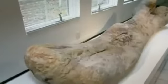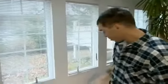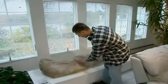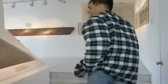This is a brontosaurus femur. This is a creature that was some 50 tons. It was probably the size of this entire house. And you can actually see where this creature at some point was attacked, perhaps by a T-Rex. You can see where the actual skin of the bone was ripped, and it formed a callus over the damaged part of the bone. And here what we have is a crinoid. This is a pretty interesting creature.